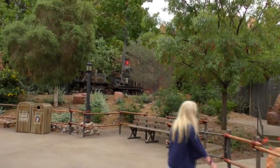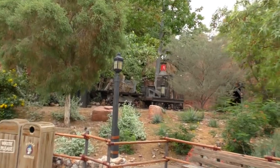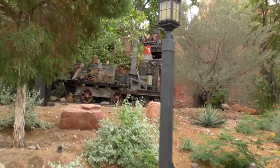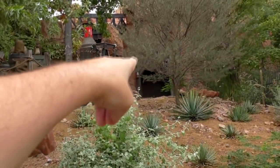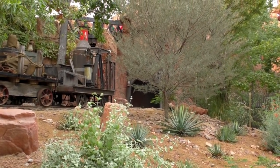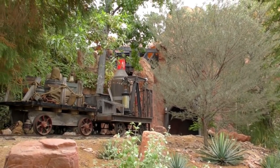Now there used to be, I don't remember if we discussed this before, but right here, oh, wait, can you hear that? I think that's just from the ride. No, listen. Is that sound effects? In that tunnel, there's a guy back there, you can hear him scraping and then using an axe to dig for gold. That's super cool.